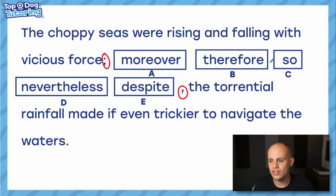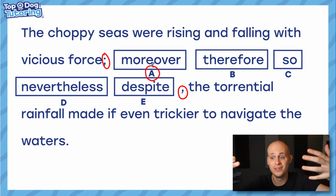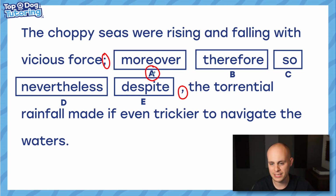So what conjunction here gives this idea of, as this is bad, and then we've got this that makes it even worse? Well, the best answer here is actually moreover, because moreover essentially means on top of that, so also this is happening. All right, that's the best answer. The others don't work quite as well in the sentence. Moreover makes the most sense. So well done if you managed to get that one right. So grammar. Grammar's pretty tricky, right?